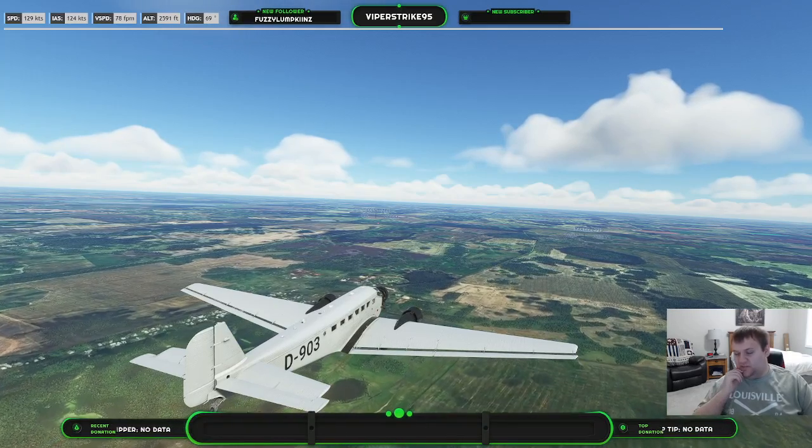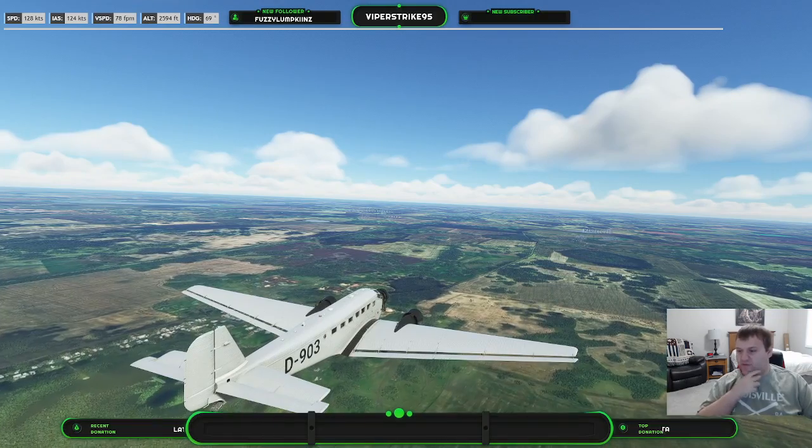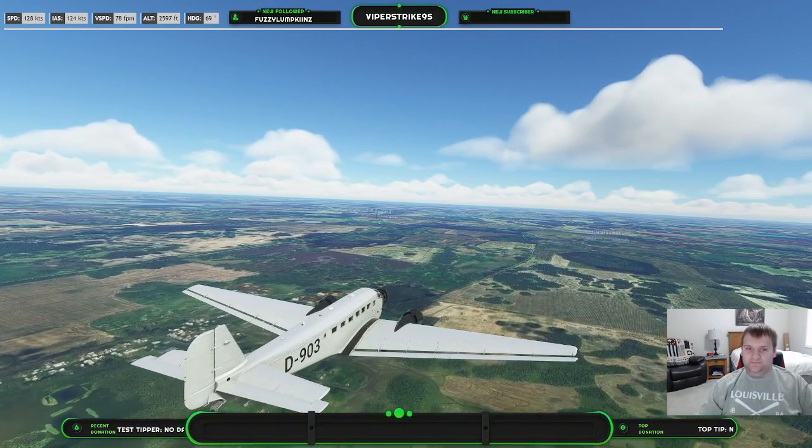Last time towards the modern planes again. Yeah, I'm hoping so too. But I think that was one of the things in X-Plane as well. You couldn't actually mod them? I believe so.